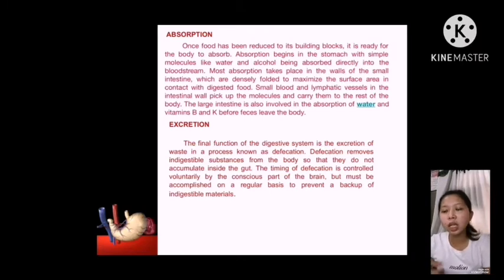So, sa excretion, dito na yung final function kung saan nilalabas natin or pinupup natin yung mga extra na food na hindi na-digest. Alam nyo naman yung stool, ganon, pwedeng hard stool or watery stool. It is voluntary by the conscious part of the brain kasi voluntary siya kasi minsan sa atin, kapag sinasabi na voluntary, nakokontrol natin kung saan kapag natatae na tayo, nakokontrol natin siyang pigilan. Hindi katulad dun sa involuntary na bagay katulad ng heartbeat, pagdadigest ng food. So, it is a conscious part of the brain but must be accomplished on a regular basis to prevent a backup of indigestible materials.